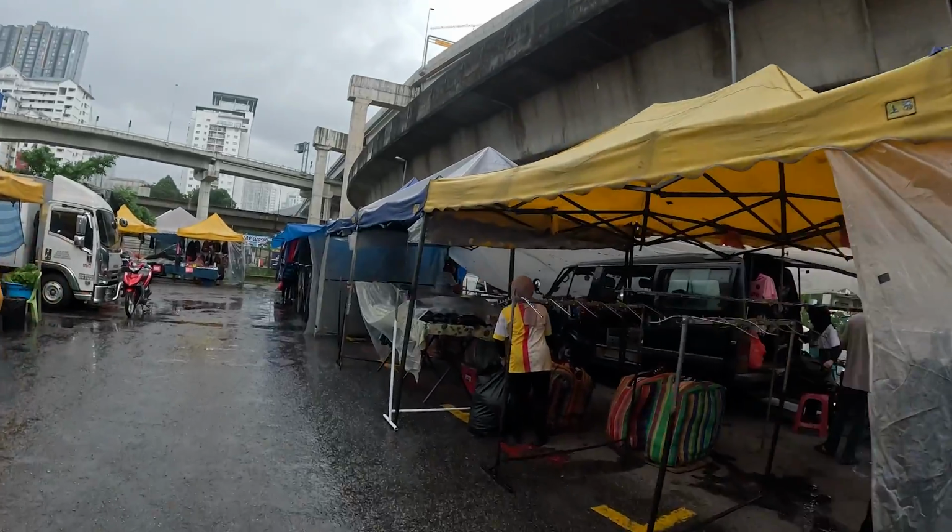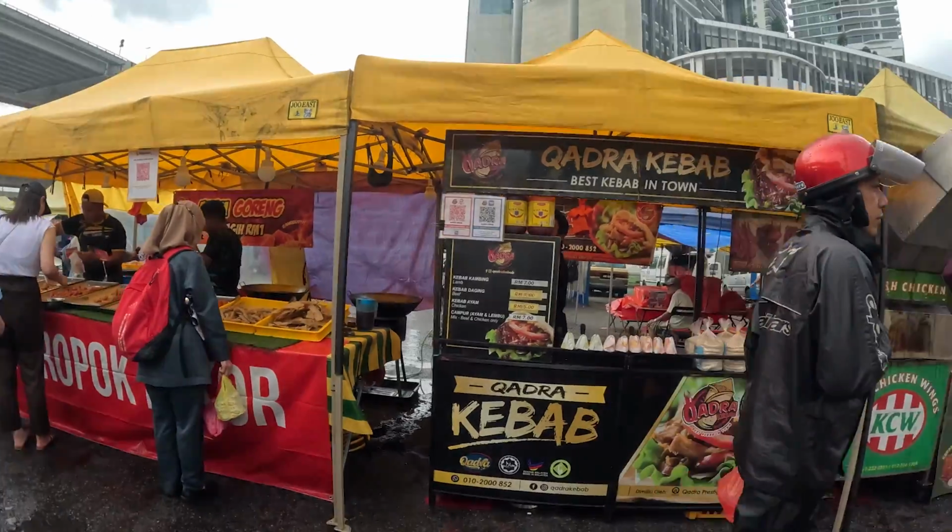It looks like we're still setting up now. It's around 6 o'clock. It was meant to start at 5, but you know, they start later than you think. Chilled, isn't it? I think we're going to get some pretty good bargains here. I'm really excited. Let's go and try some food first while they're setting up the clothes.